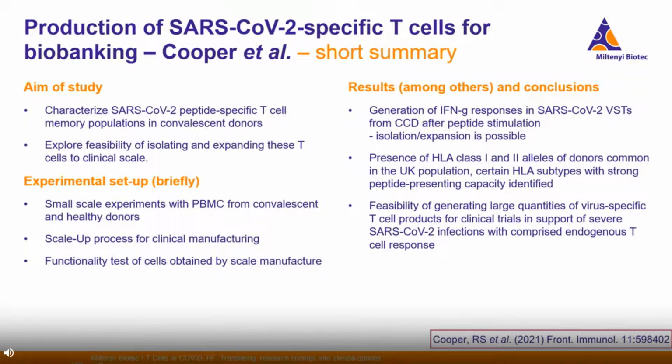The group of John Campbell and his collaborators is featured in the forthcoming publication by Rachel Cooper et al. The goal of the study was to characterize SARS-CoV-2 peptide-specific memory T cell populations in convalescent donors. In addition, the authors aim to investigate the feasibility of isolating and expanding these T cells on a clinical scale using an integrated cell culture step.